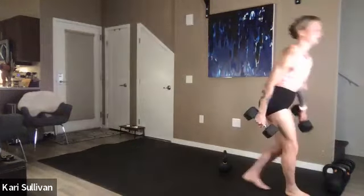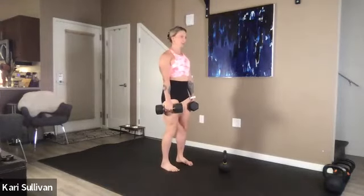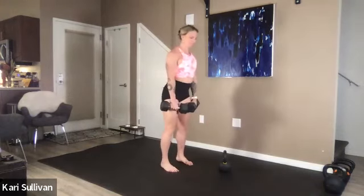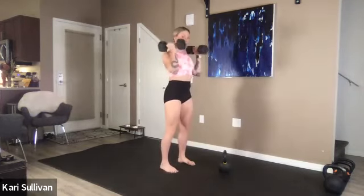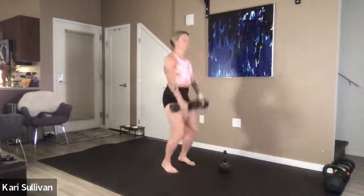All right. Hang clean. 8 reps. Here we go. We hinge and up for 1. Hinge for 2. Explode up for 3. Keep those lats on. Pull the weights in nice and close.